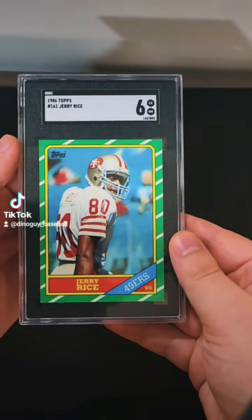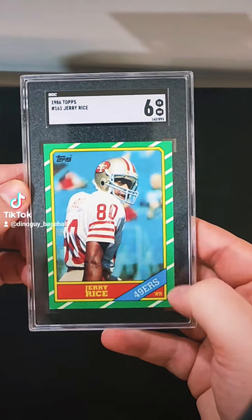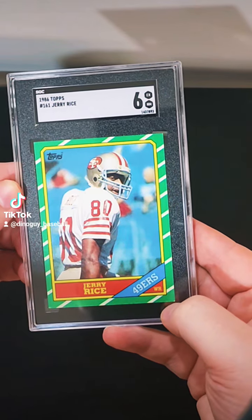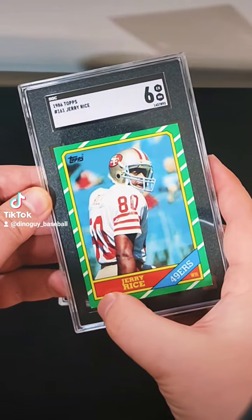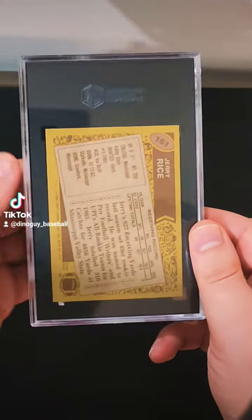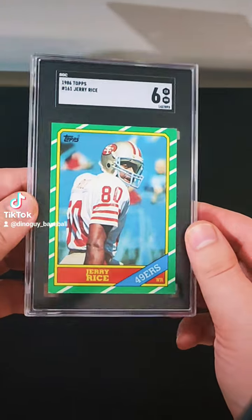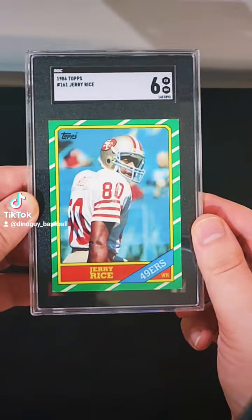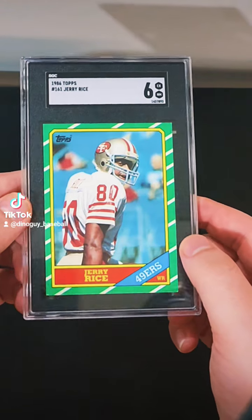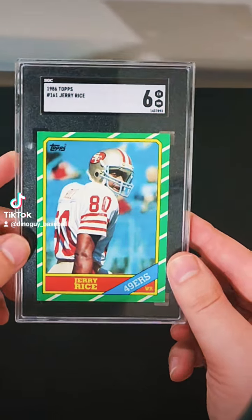Got the 1986 Jerry Rice rookie. And to SGC's credit, I think they overgraded this one a little bit, because you can see a ton of damage on the bottom here, and every corner has a ding. You can find a lot worse copies than this, but it's a more well-loved Jerry Rice. But this is, of course, an iconic card, and to get the SGC 6 works mighty fine for me.